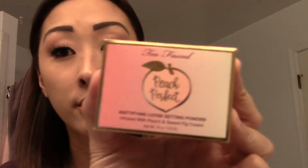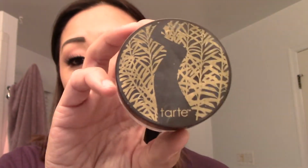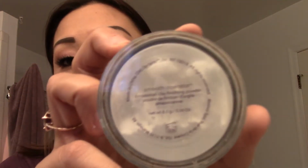There are 2 different products I use for my setting powder, and that would be either the Too Faced Peach Perfect Mattifying Loose Setting Powder, or I use Tarte. As you guys know, I already showed you what my makeup regimen is. It's in Smooth Operator.